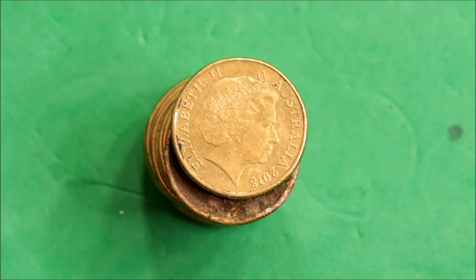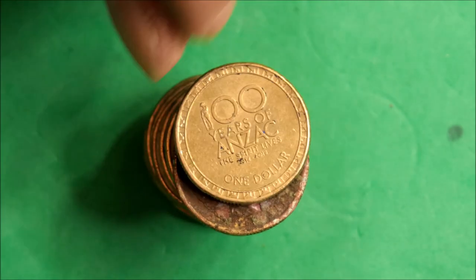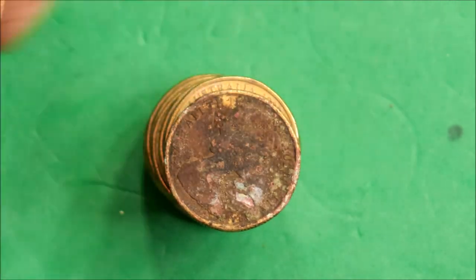I need that one for my set, Anzac set 2018. Beautiful. Had the coin under there.